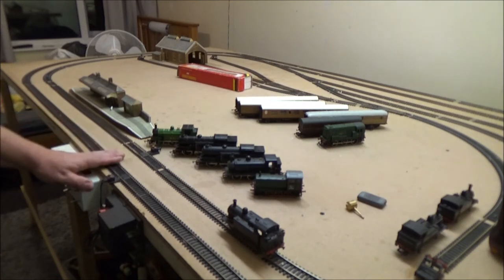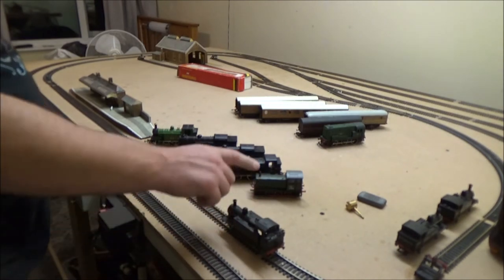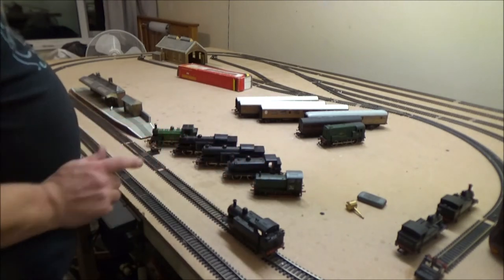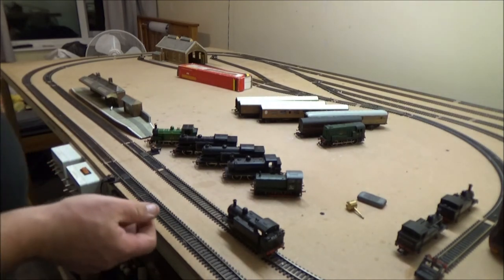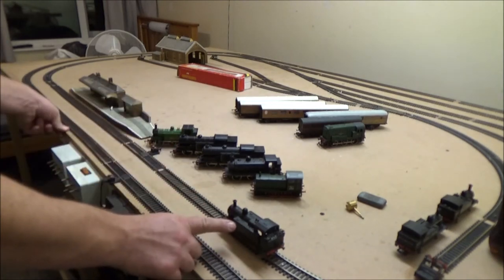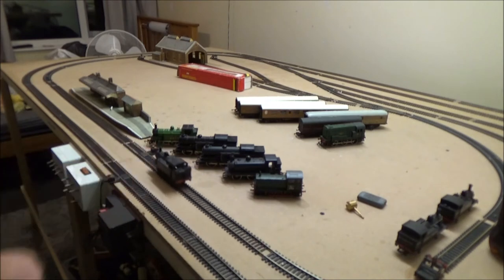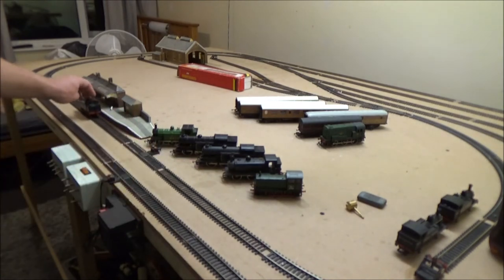Now, they're all bought spares or repairs, and at least three of them were total non-runners. That one, and this one, on account of this N2, was in bits in a tub. I just took a chance and reassembled it, and now it works. So this is the only one out of six that doesn't run, and there's a good reason for that. There's no motor. That's why I freewheel so well.